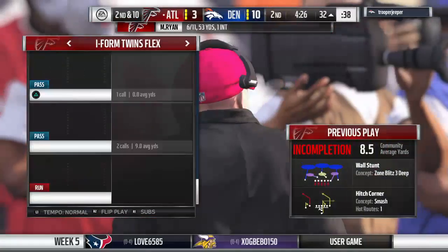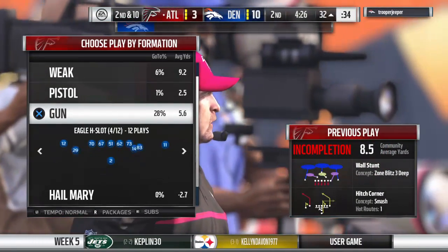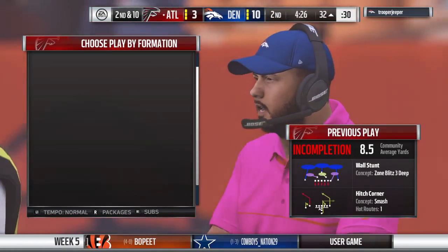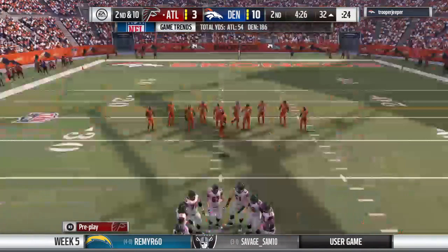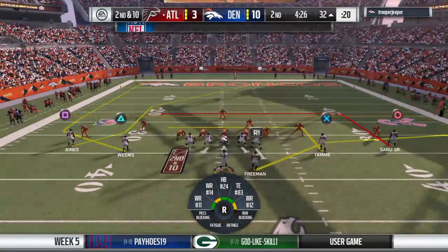Super toe. He was looking for Mohamed Sanu there. And it's 2nd down. After watching him drop that slant, I can hear my old coach's voice ringing in my ears right now. You can't run with the ball until you catch it. Trying to get those yards after the catch before he secured it. So incomplete on 1st. Let's see what 2nd down has in store.